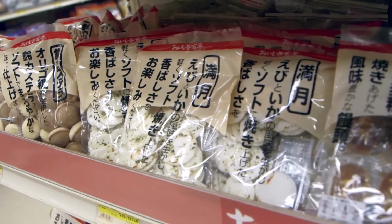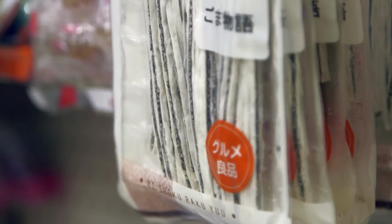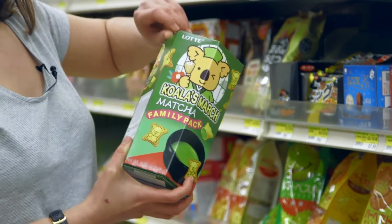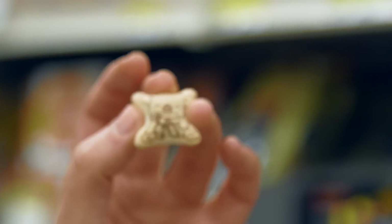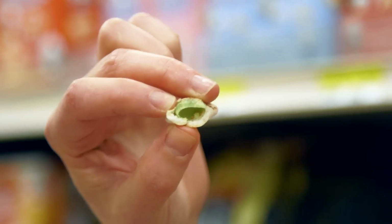With my hunger already triggered by a taste of tiny fish, I'm ready to delve into the endless snack aisles of Mitsuwa, where options range from the adorable to the strangely chewy. Ooh, green tea cream-filled cookies that are shaped like koalas. They're just way too adorable. When you decapitate it, you see the matcha filling.